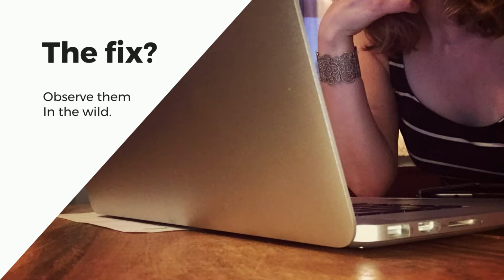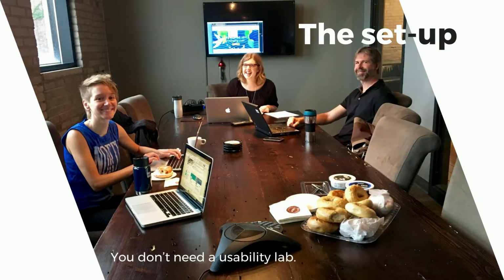So what's the fix for this? We're really great at observing each other, so fantastic. Set up your tests in a way that relies on observation and not asking. Reproduce as natural a situation as you can, considering that there are going to be people in a room staring at you, unless you happen to have a fancy usability lab at your disposal, which is weird for different reasons. So I'm going to walk you through step by step how we run our testing sessions.